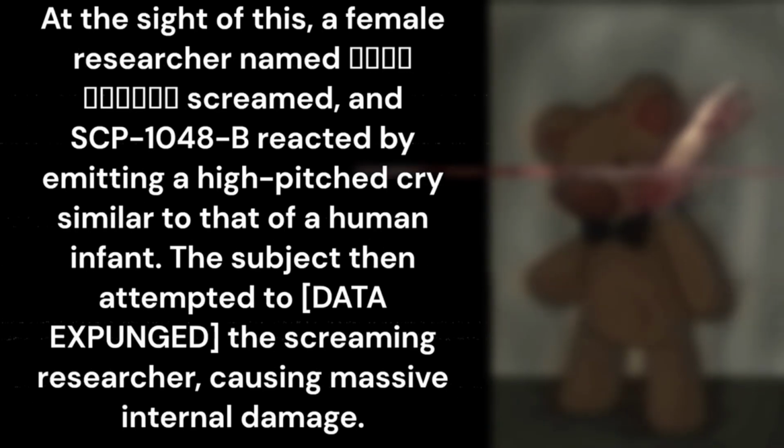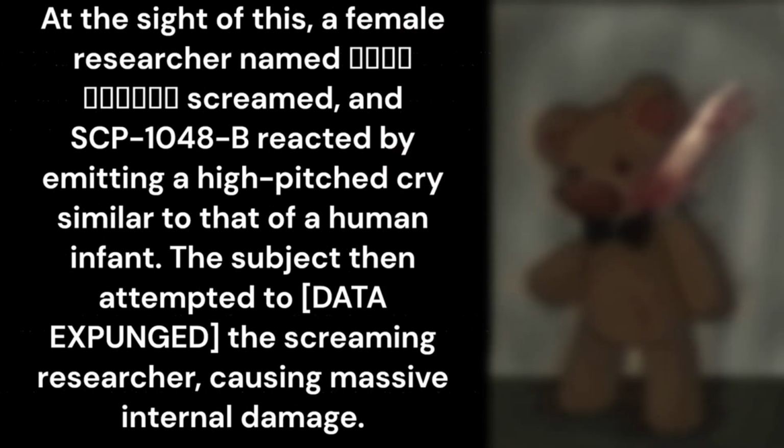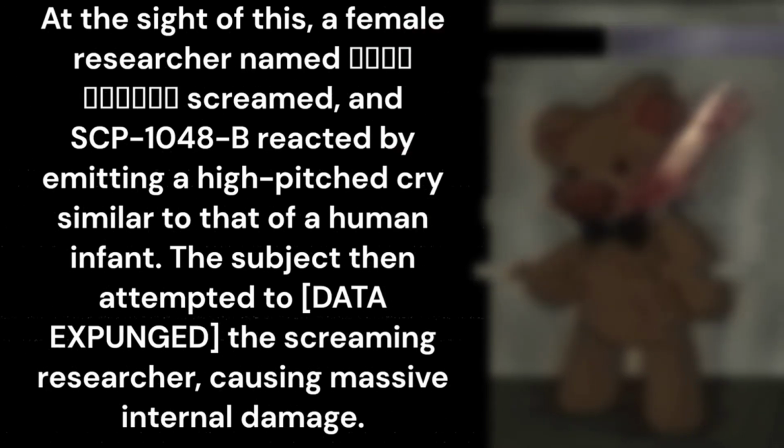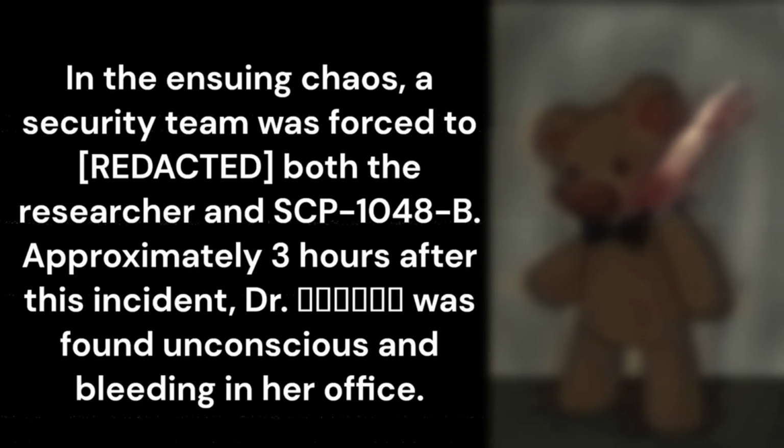At the sight of this, a female researcher screamed, and SCP-1048-B reacted by emitting a high-pitched cry similar to that of a human infant. The subject then attempted to attack the screaming researcher, causing massive internal damage. In the ensuing chaos, a security team was forced to neutralize both the researcher and SCP-1048-B.